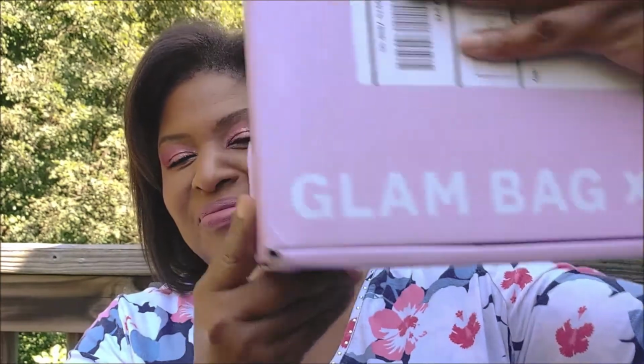Hi everybody. Today I got the Ipsy Glam Bag X. So let's see what we got. There's the box. This says Glam Bag X. Foam and everything that's in here. And this month's box was curated by Halsey.